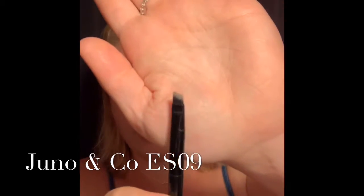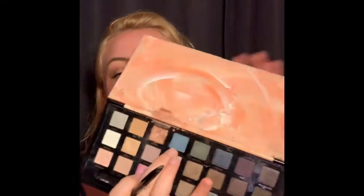Okay, so now that I've got that on one eye, before it dries down at all, I'm gonna take the Juno & Co. ES09 brush, which is a thicker angled brush. I'm gonna take this shade, which is Denim, in our little holy kick up. There's so much powder everywhere right now, holy cow. Okay, and then I'm just gonna take that and tuck it onto where we put that multi-stick.